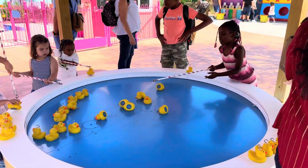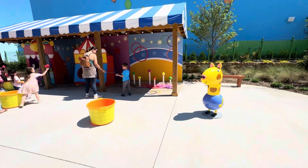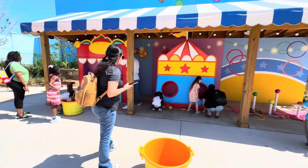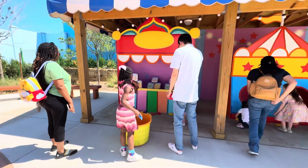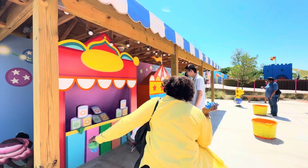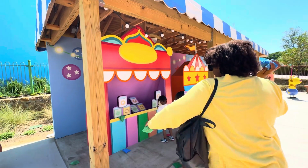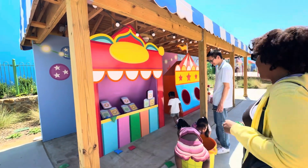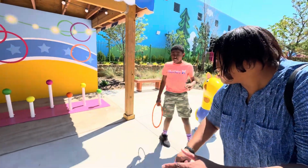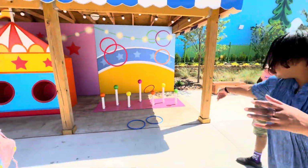Here at the fun fair, you can fish for ducks. Then you can also do ring toss or throwing your beanbag or a can toss. See? It's not easy to knock them down. Are you ready? Yeah. 3, 2, 1, go. Almost. No problem.